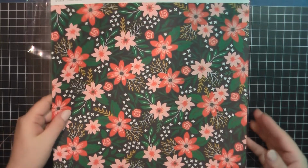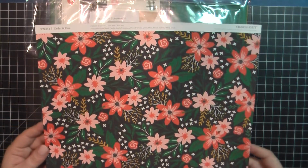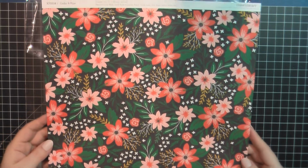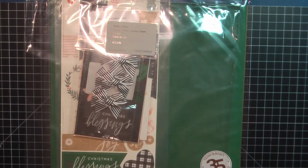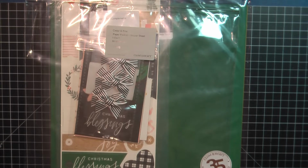And then this is the floral, which is really what got me when I was looking at the collection. I just think these are so pretty, and they kind of remind me of a poinsettia. I'm not sure that that's what it's supposed to be, but it certainly has that look, and maybe even kind of an amaryllis look to it. It could be either, I think. Okay, so those are the pattern papers. They do have additional mix-in papers that you can purchase, you know, if you want a few more varieties of patterns. I was happy with this, so I decided that I was just going to hold off on that.